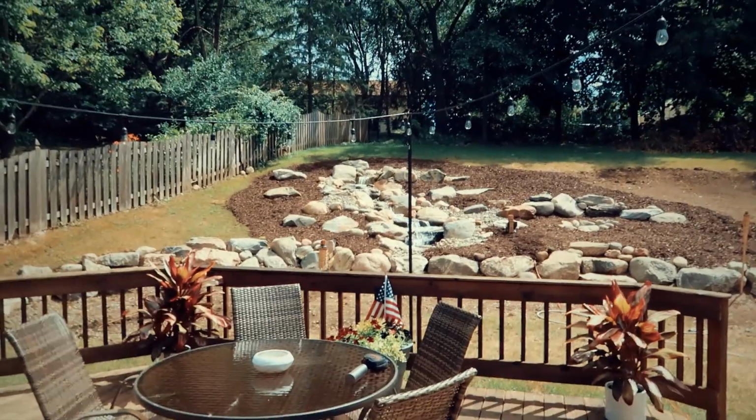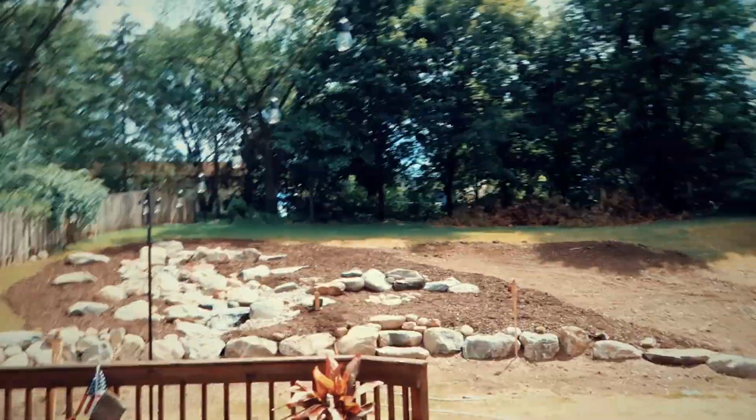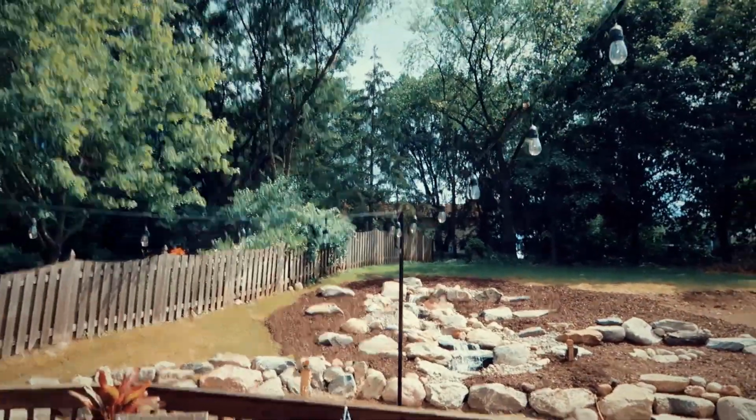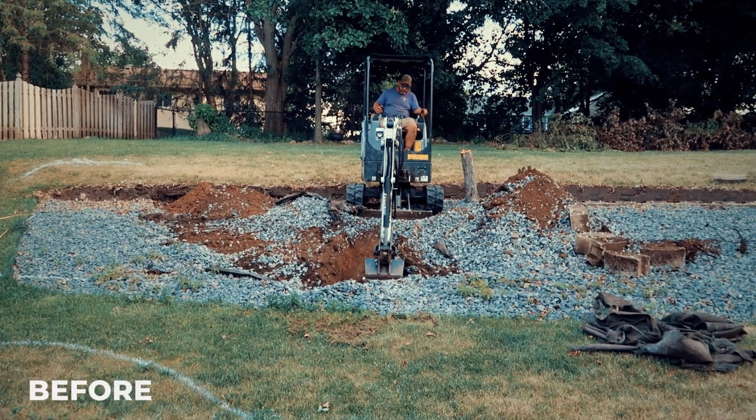And that's only gonna get better and better with time, because they're gonna plant it with greenery. That greenery is gonna break up all those big rocks, and man, is it gonna look awesome. You guys ready? You ready for me to say it? Because I'm ready to say it. 4th of July project for friends complete. Check this out.